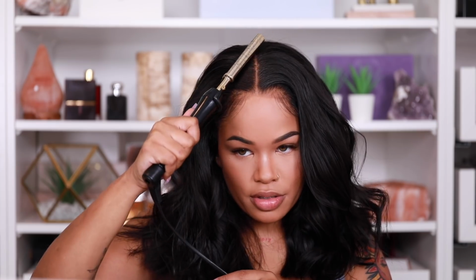I'll take my hot comb. Just comb this top part. There's so much product. It's giving very much bombshell. Okay, I think I'm done touching my hair. I think it looks good. I don't think I'm gonna add any more baby hairs. I don't think I need them.